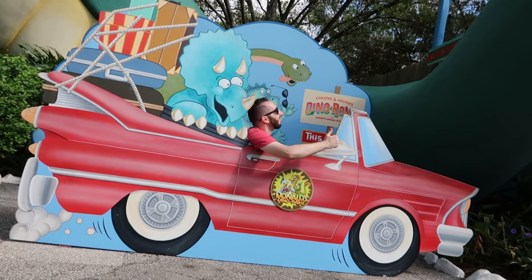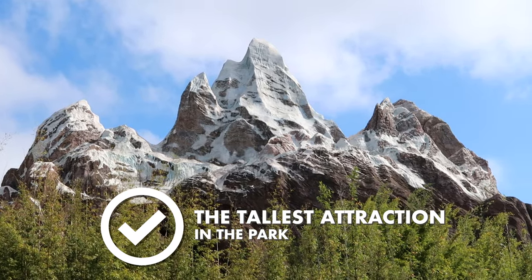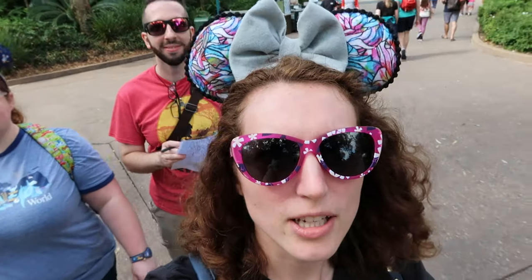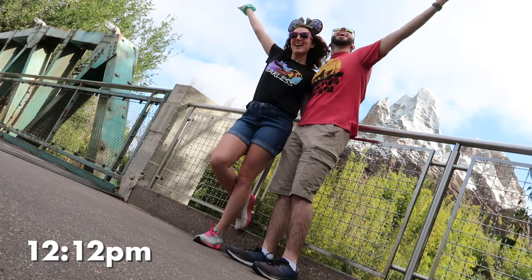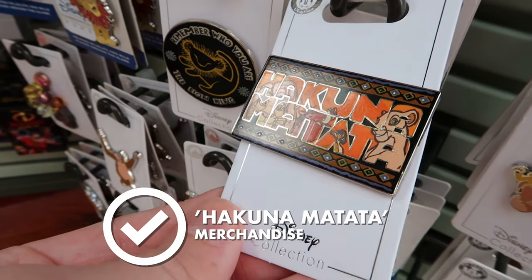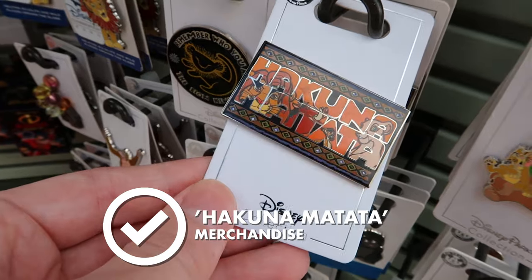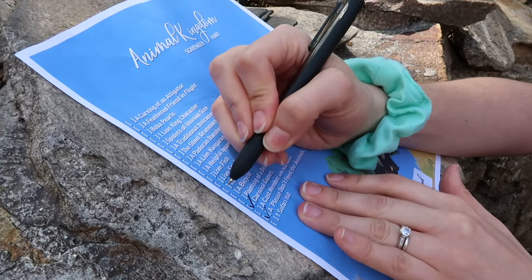Okay, so we have left the land of the dinos and we're headed towards the tallest attraction in the park. Unfortunately, we cannot ride this attraction right now, it's in refurb. We will look at it and check it off of our list. So we've accomplished a fair amount in a minimal amount of time here. What have we achieved? We saw the Hakuna Matata pin kiosk, and then we have spent a few minutes in front of the tallest attraction, which is Everest.